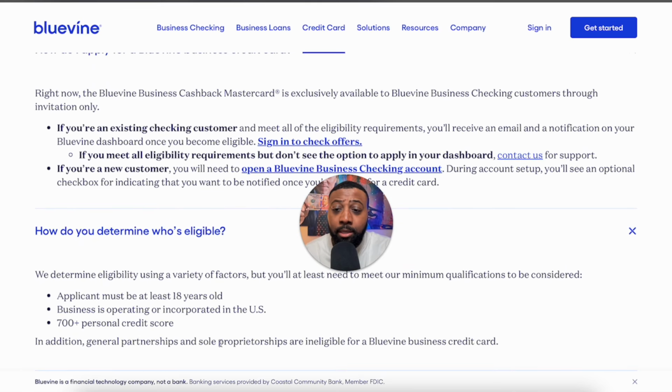Also, I do want to mention, it says, in addition, general partnerships and sole proprietorships are ineligible. So if you have a partnership or a sole proprietorship, there's two ways you could do this. Sometimes people have a sole proprietor where they're a business with their own personal SSN, or you can have an actual sole proprietorship with an EIN tied to it.